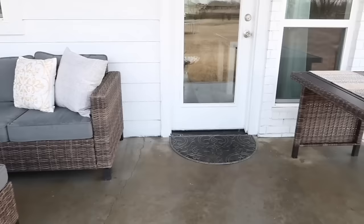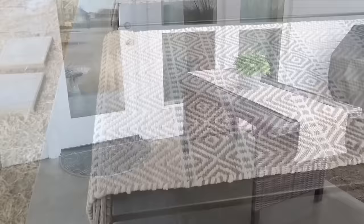So here is how my back patio turned out. I absolutely love it. Yes, there's no color, but it makes such a statement with the pieces. I'm so impressed how it turned out. But now we're gonna head to the front of my house, to the front porch.